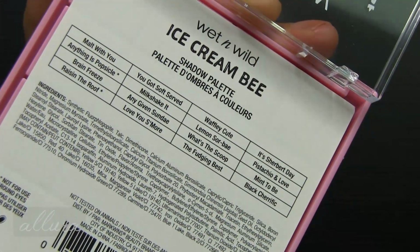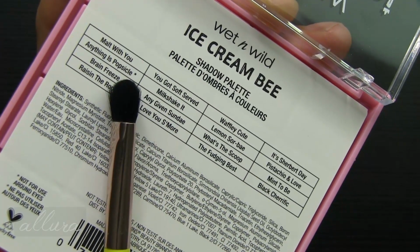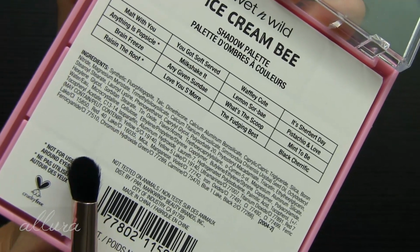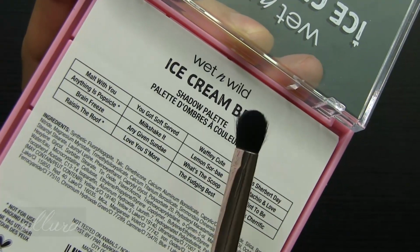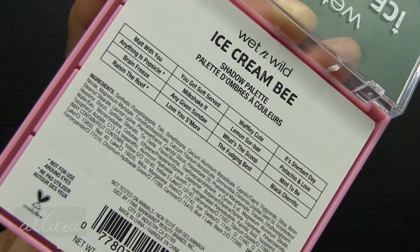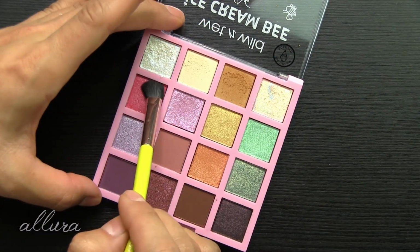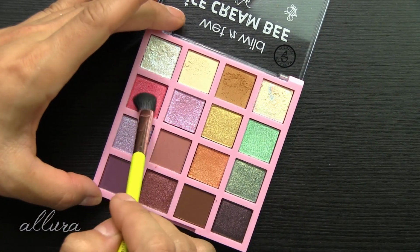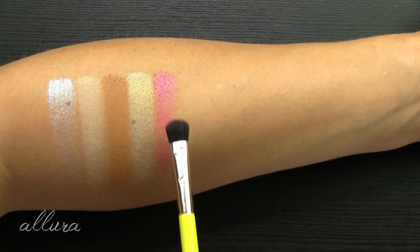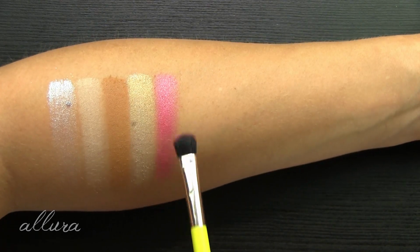Okay, what's funny is that there are some shades marked with this asterisk, 2 of them, and it says they're not for use around the eyes. This says it's a shadow palette. Shadows go on the eyes. So it's very curious to me. So just beware. Shade 5, Anything is Popsicle, one of the ones they say you're not supposed to use around the eyes. And this is a really bright metallic medium pink shade.